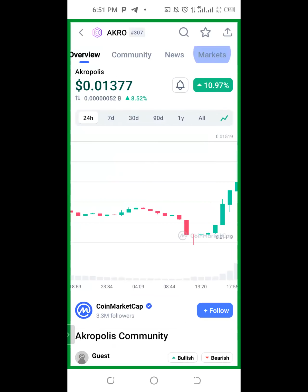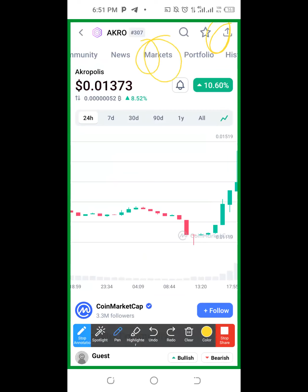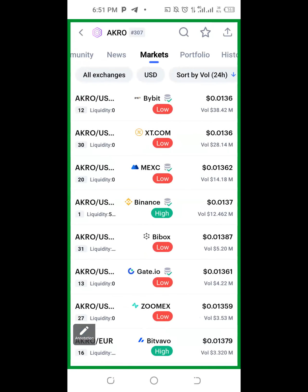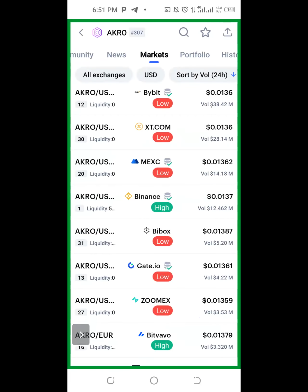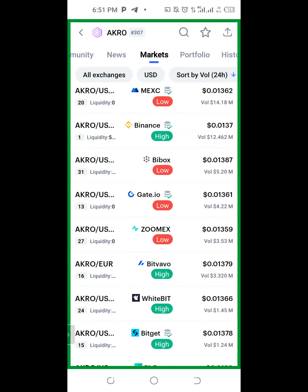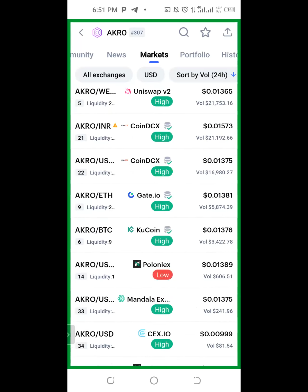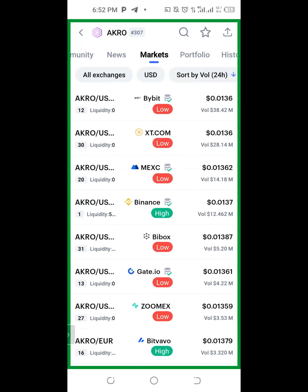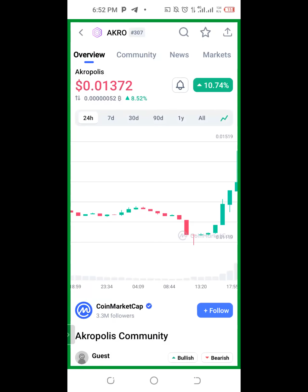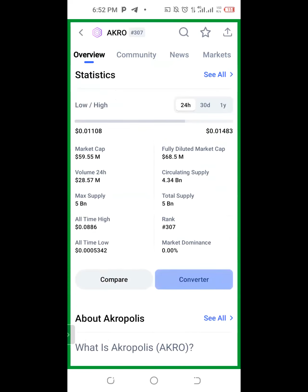So if you want to know where this coin is being traded, you go to markets. If you go to markets, you see where and where this coin is being traded. So if you click on it, you see all the exchanges where Acro is being traded. It's being traded on Bybit, MEXC, Binance, Bitget, Gate.io. You see all the exchanges that Acro is being traded on. So if you want to also learn more about the coin, you scroll down, and you'll be able to learn much about the coin.